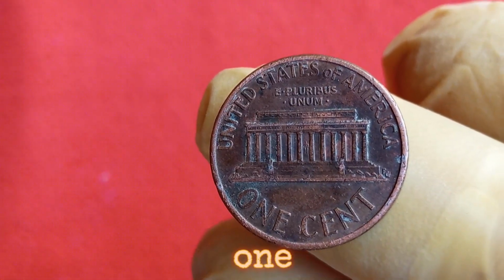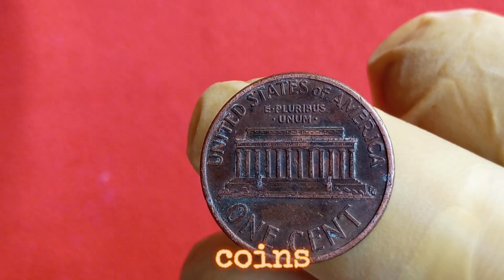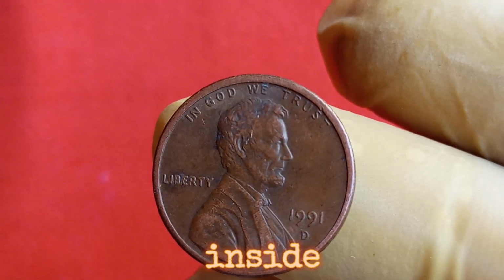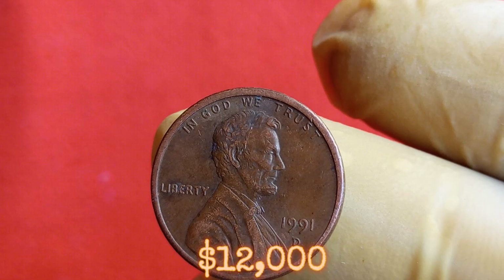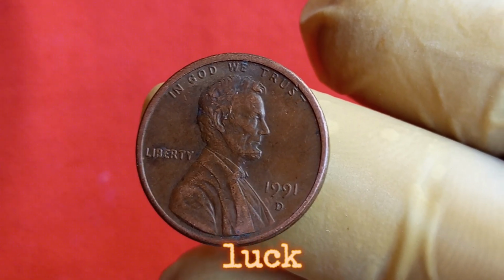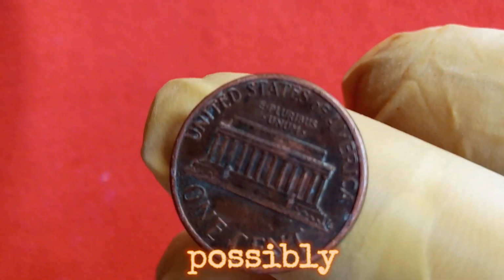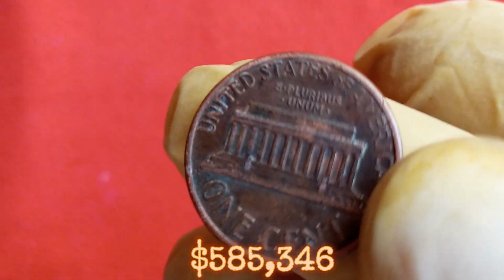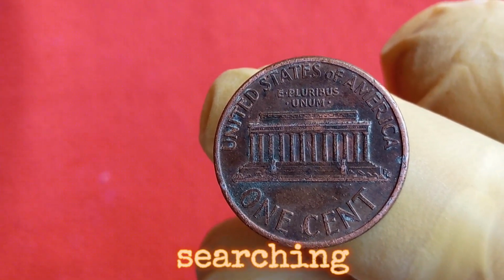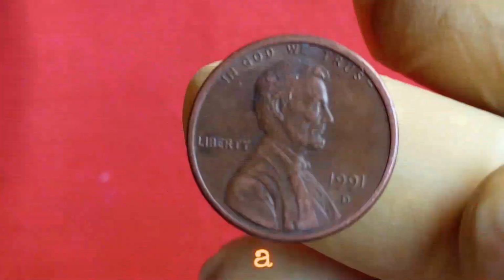Here's a bonus: one collector found a rare 1991 D penny in a roll of coins from the bank. That roll cost just 50 cents, and inside was a penny later valued at over $12,000. That's the power of knowledge and a little luck. That's our deep dive on the 1991 D Lincoln penny, possibly worth $585,346. Keep collecting, keep searching, and always stay curious, because even the smallest coin can tell a big story.